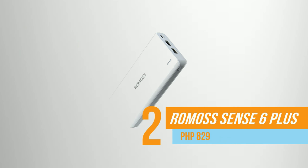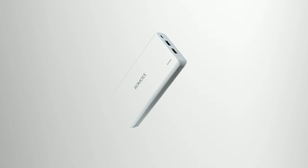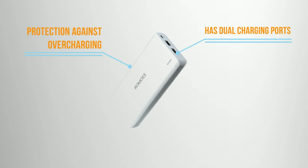Number 2. Ramosen 6 Plus. The Ramos brand is known for its peripherals and power banks. It has dual charging ports with protection against overcharging, over-discharging, overcurrent, overvoltage, and overpower.